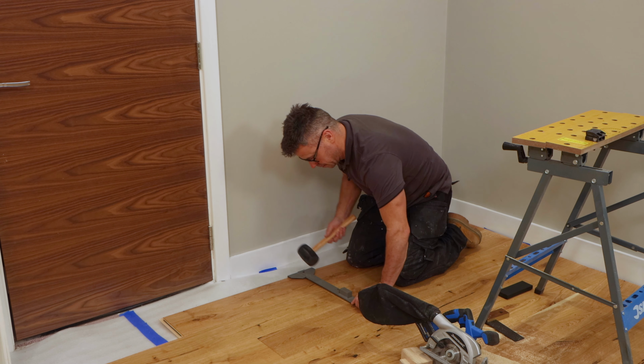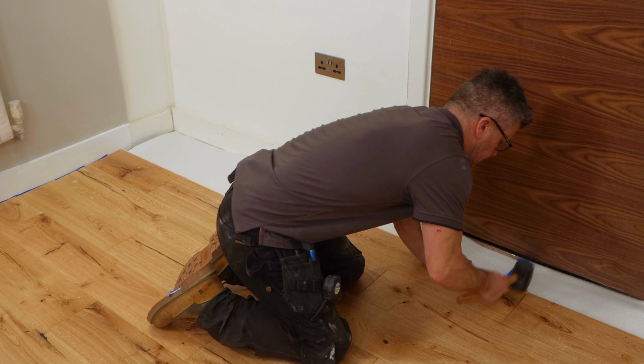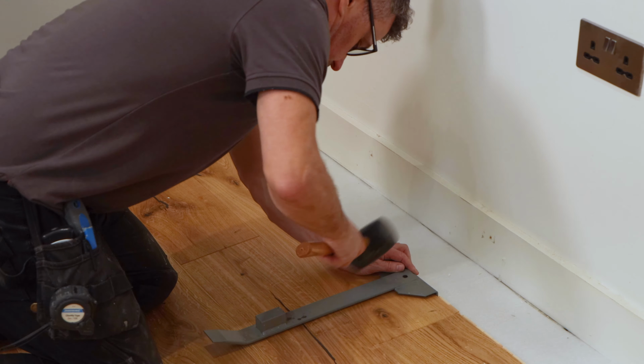When you get to the second to last plank, you might not be able to use your tapping block, so you're going to need to use a pulling bar.